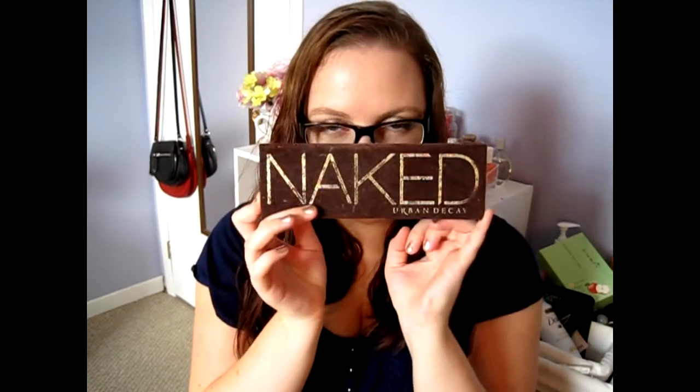First one is definitely an oldie. I think this is one of the first high-end products that I ever purchased. This is the Urban Decay Naked Palette. It looks like this, the very first one that came out. I have used it a fair bit over the years, if you can tell. It's pretty dusty and I've hit pan really bad on Virgin. But yeah, definitely one of my new old favorites because I've been using this pretty much all month.